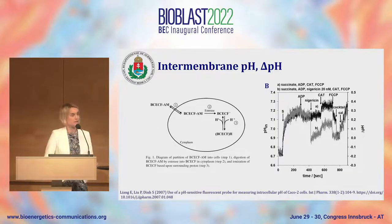There are fluorescent dyes available which are pH sensitive. One of these dyes, which I have been using, is the BCECF ester form. If you work with isolated mitochondria, it can enter the mitochondrial matrix, and then the BCECF-AM is hydrolyzed by intramitochondrial esterases, and the free fluorescent BCECF can be protonated and deprotonated.